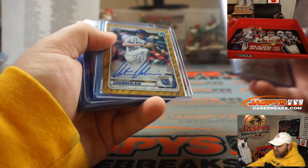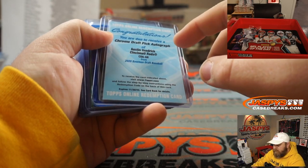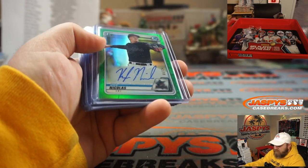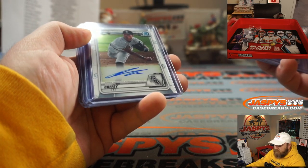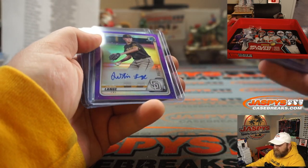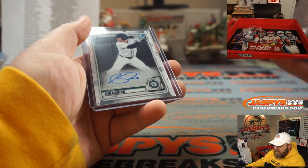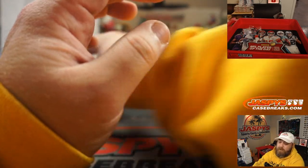Christian Chamberlain to 50 for the Royals. Austin Hendrick auto redemption for the Reds. Asa Lacy to 150 for the Royals. Kyle Nikolas to 99 for the Marlins. Bobby Miller to 499 for the Dodgers. Addison Coffey for the White Sox. Justin Lang to 250 for the Padres. Zach Britton to 499 for the Blue Jays. And Caden Polkovich for the Mariners. And that is our break.